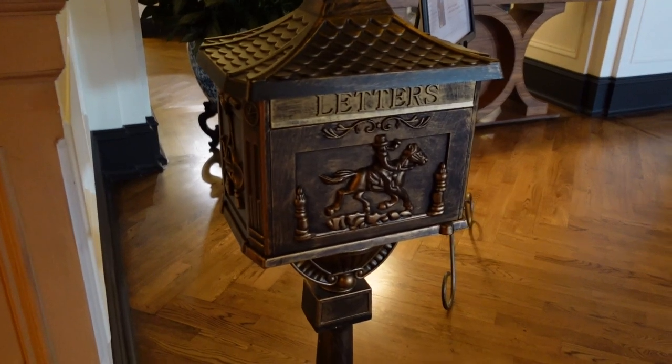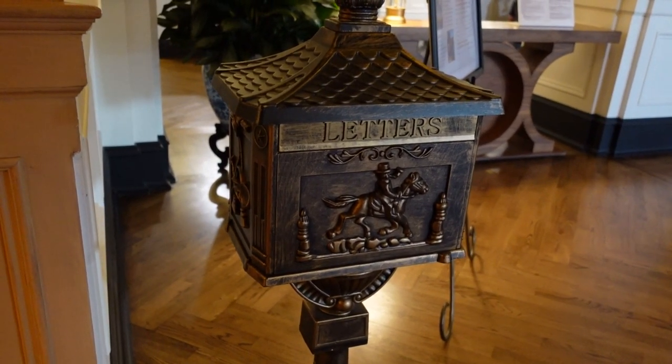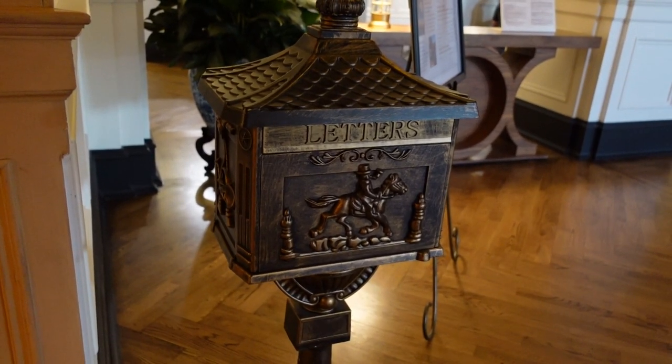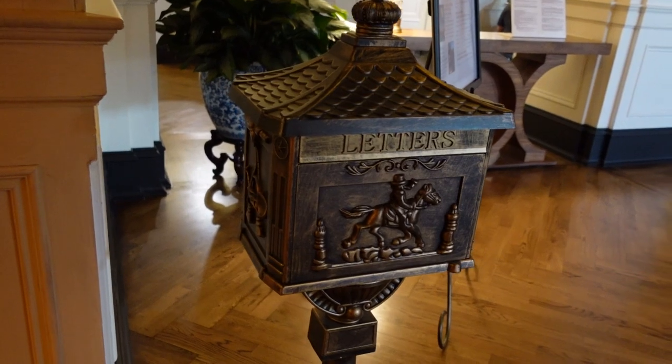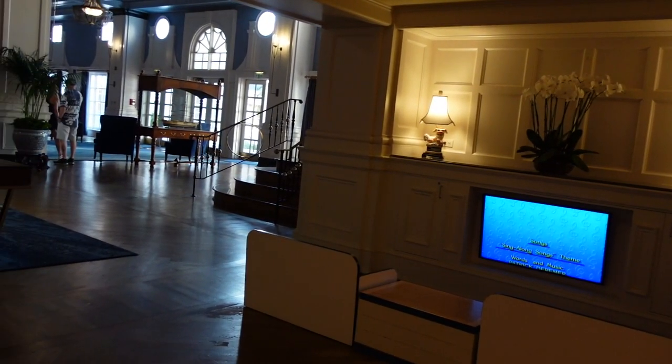Before we head upstairs, one little thing over by the check-in desk I wanted to show you. So they have an old-fashioned looking letterbox here. This actually does take actual mail. So if you have any postcards to send out while you're vacationing, or letters, or any other business, you can send it right here. But let's go down the lobby to the right and up those stairs on the right-hand side.